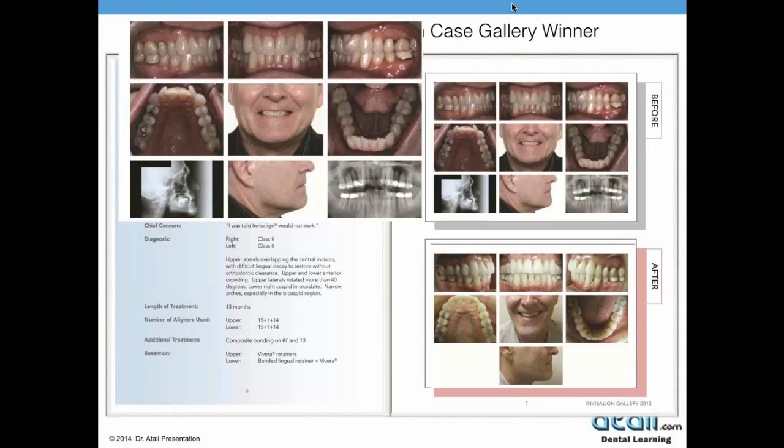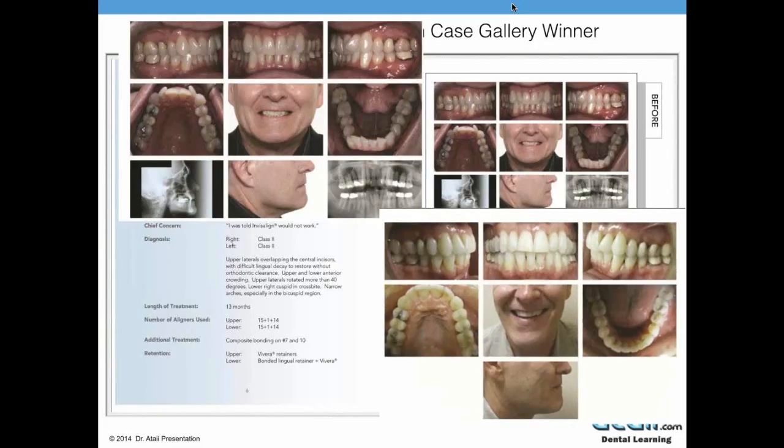In this particular case, it took me about 13 months to get him to a position where he was comfortable and I was comfortable, but I don't quite like this finish, but he was tired. We call that aligner fatigue. After 13 months, he said, look, Dr. Ataii, I'm happy, I'm good, I'm done. Well, as a clinician, you're not quite just right yet. Can we do a little bit more? And for him, a little bit more meant another 4 or 5 months. So these are the challenges that we face in our practice.